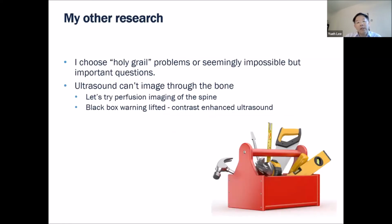So I want to talk lightly about my other research, primarily because I think it reflects on how I use biology, and the biology I learned in medical school and before that, to integrate into my research. I like to choose what I call holy grail problems, or seemingly impossible but important questions. Now I don't necessarily recommend that everybody do this, but this is how I approach things. For example, I'm just going to give one example right now, and I'll show you pictures of another example.